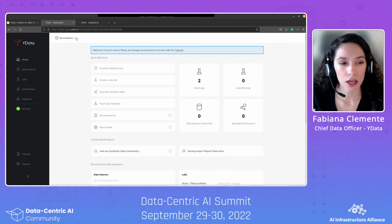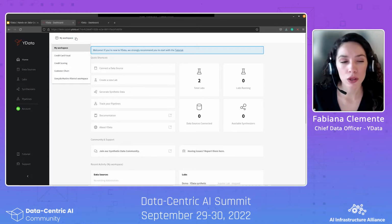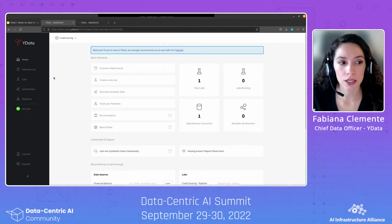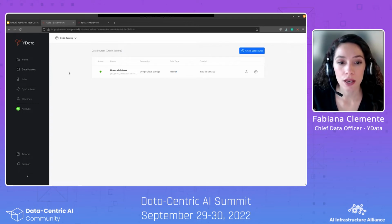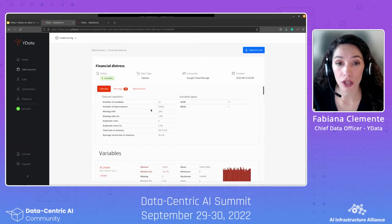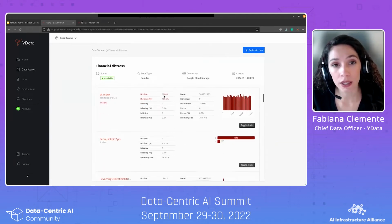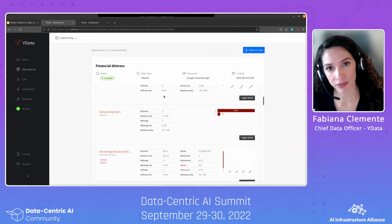For instance, considering I'm going to join my project for the credit scoring model, I'm entering the workspace for that project, and I can see that at the level of the data sources, I have already consumed the data that I might need to develop my model. Here at the level of the data sources, I can, besides creating my data source or reading it from storage, also get the right profiling and understanding of how that data works.